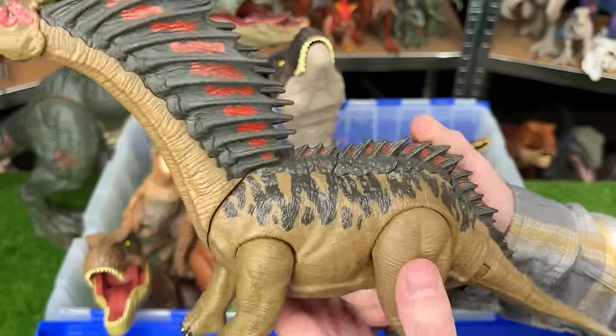This first Tyrannosaurus Rex is the Battle Damage Edition. It has the light orange body. You can see that there's scrapes and slashes all over its body, even on its face and nose. And it has a fully poseable body, plus the button at the top of the head for chomping.